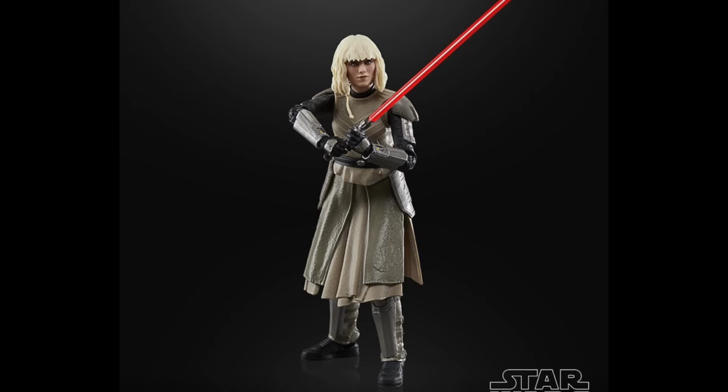But it's quite interesting to see this figure in person now, and I think it depends once we get it in hand to see if it actually looks this weird, but from the initial glam shots, it does look a little strange.